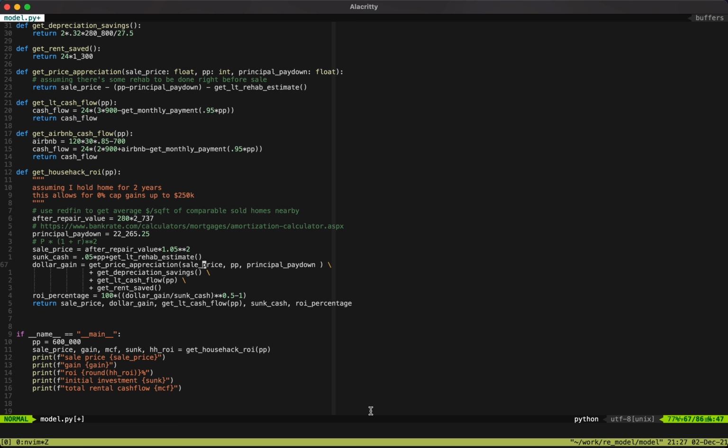So, okay, what are we doing here? Let's think about it. Let's just assume we're going to skip the Airbnb thing and just do a regular, rent out the rooms over the 2 years. So let's stick with this long-term rehab guy. And then we're going to get the price appreciation.